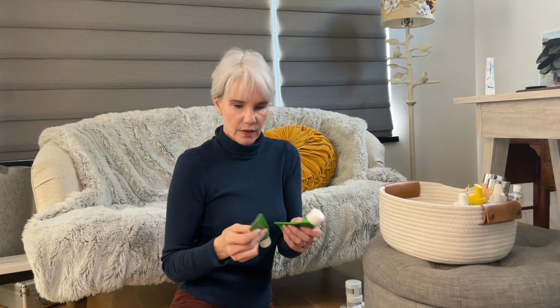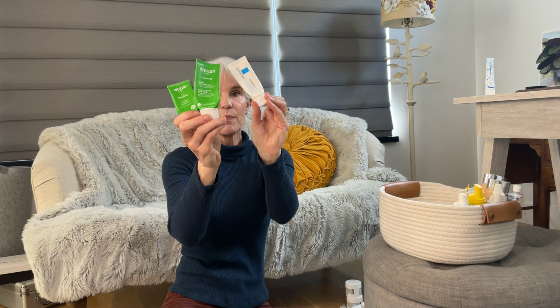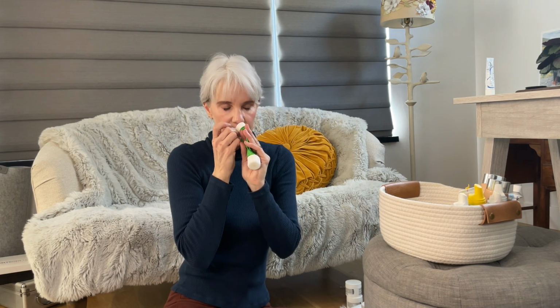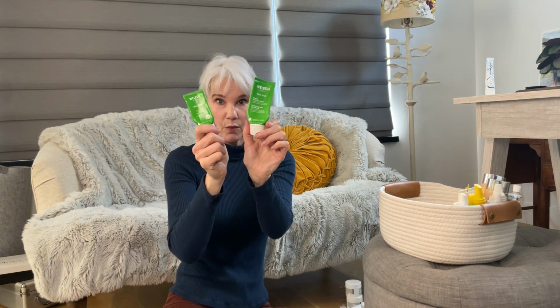Okay, two clearly favorites is the Weleda Skin Food. I find it similar to the Cicaplast, but it has a little bit of fragrance. It has kind of a green, fresh scent, which I don't mind. Everyone's so individual about the types of fragrance that they can tolerate. So I like the original formula, the original Ultra Rich cream, but they also make this in a lighter version. You might want to try that.